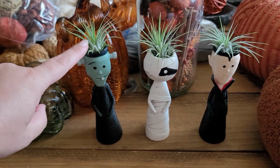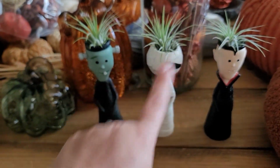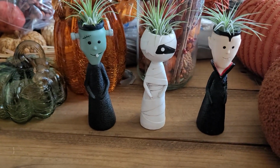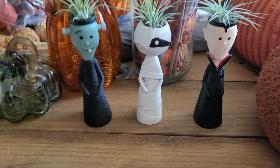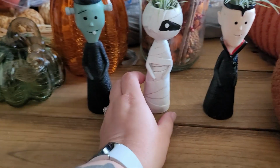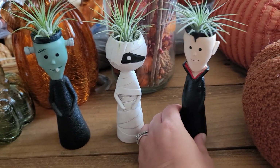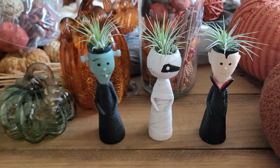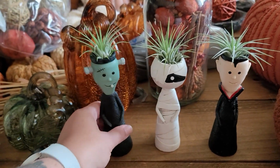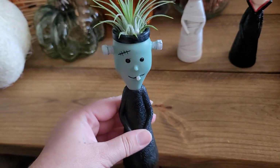These are little airplanes, so they are real. I got these at Lowe's though. They have tons of these little guys. I've also seen them at like Tractor Supply, but I just got these at Lowe's. The little Frankenstein and Mummy, and of course Dracula. But the little air plants just crack me up, you guys. I think they were like $8 a piece.